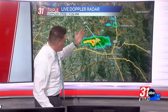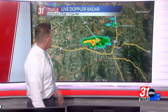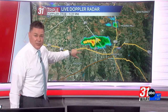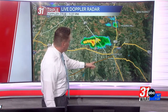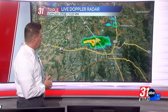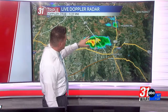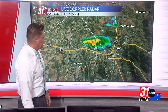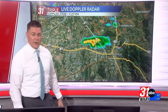Also seeing that one a little stronger. That one is basically northwest Huntsville, northeast of Madison. This is Highway 72, the thick brownish yellow line that you see here. 255 is Research Park Boulevard, and of course Highway 53 there. So it's in the general area where that all comes together on the northwest side of Huntsville, and that'll be continuing to track on off to the east.